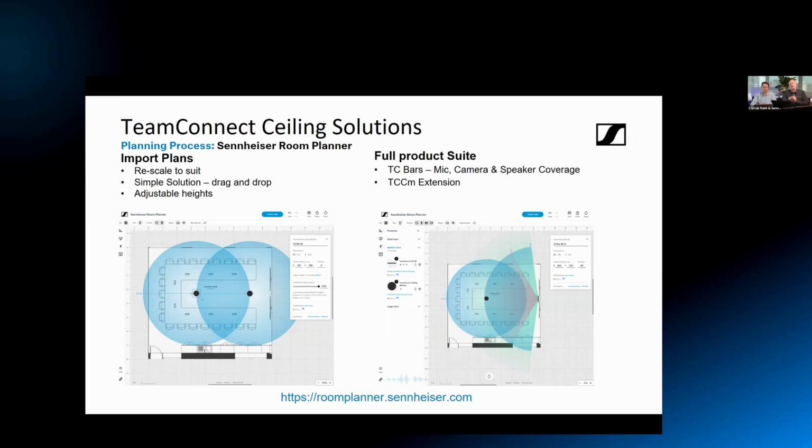We can use our medium ceiling microphone as an extension for that bar. As you can see on the image on the right there, I've dropped one of those in roughly where the microphones drop off on the bar to pick up the rest of the participants within that space. But as I mentioned earlier, it's a freely available resource. The URL is at the bottom of the page there. So feel free to keep that one in the bookmarks and use it as you see fit.